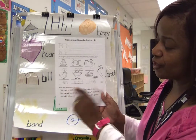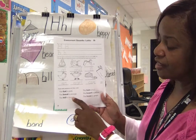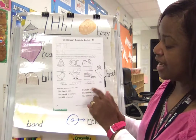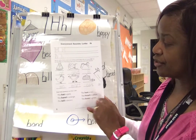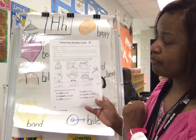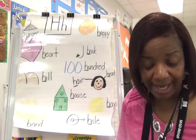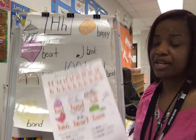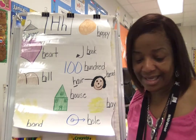The hat is pink. The hand is orange. The heel is brown. The hen is red. The heart is yellow, the hose is green. So boys and girls, after you complete the words, make sure you color the words based on what the sentences tell you to do, okay? And this is quality at its best right here. So let's make sure we have a fantastic H book.